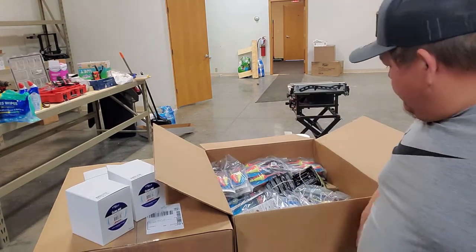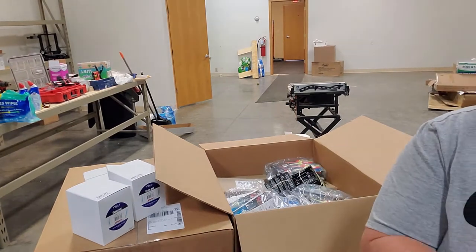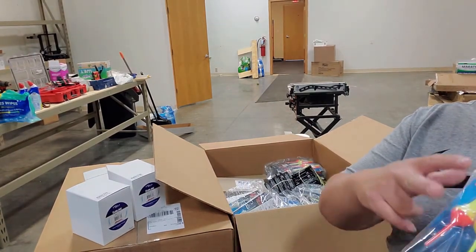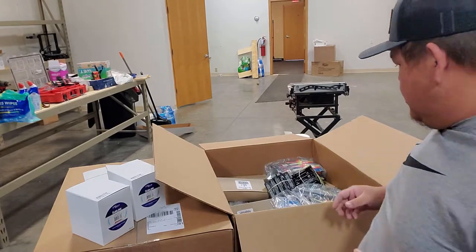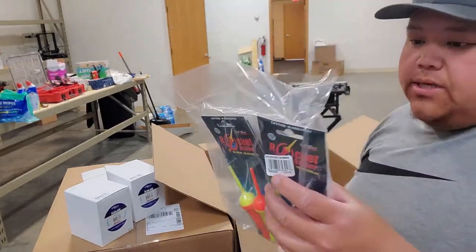Okay, more rocket bobbers. I think these come in packs of six? 1, 2, 3, 4, 5, 6. Which is good to know for next time. More glow bobbers. These are the double packs.